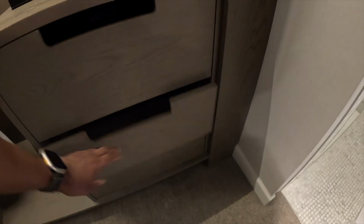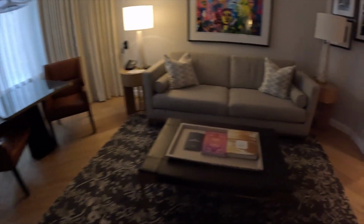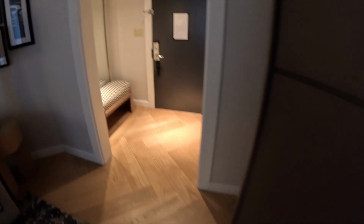We got the laundry there as well, which is also pretty nice. It's going to cost some money, but if you need to get laundry done while you're traveling, it is what it is. So again, just another view of the bedroom, another view of the living room. This is like an apartment. In New York, you don't get this space. I think if you're not from New York and watching this video, you're probably going to be like, what's he just on about? But in New York, you don't get this space, man.